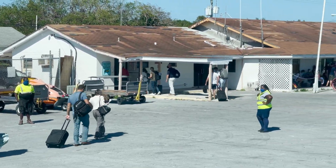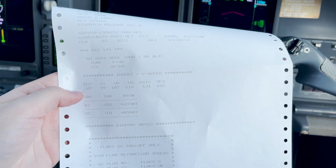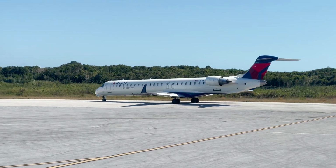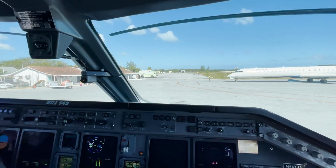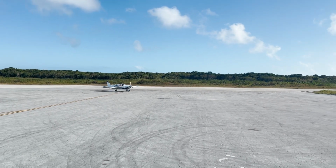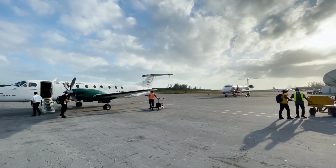On departure, our station agents manually print out our weight and balance and takeoff performance reports since ACARS isn't available on the island. A back taxi down the runway is required with a tight turnaround at either end. Again, it's extremely important to pay close attention to the uncontrolled CTAF frequency, as there might be multiple arrivals and departures for the single runway.